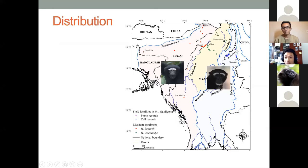So this is China. You can see this area is on the east bank of the Chindwin River. So in the past, we thought the hoolock gibbon population in China was eastern hoolock.